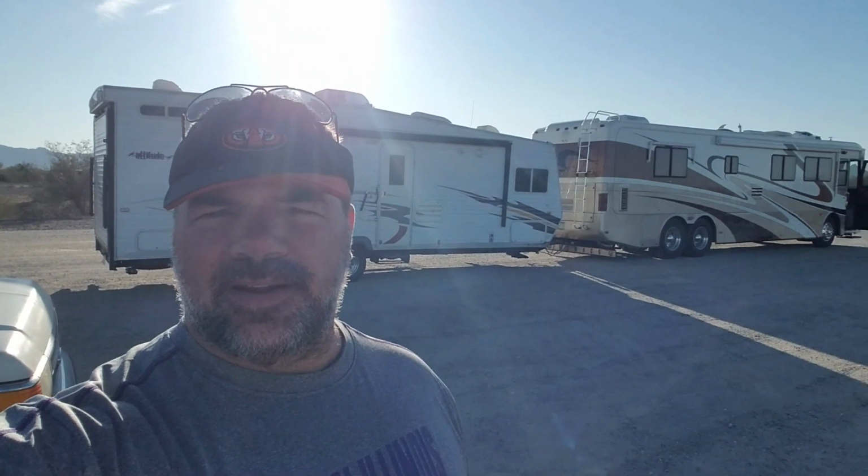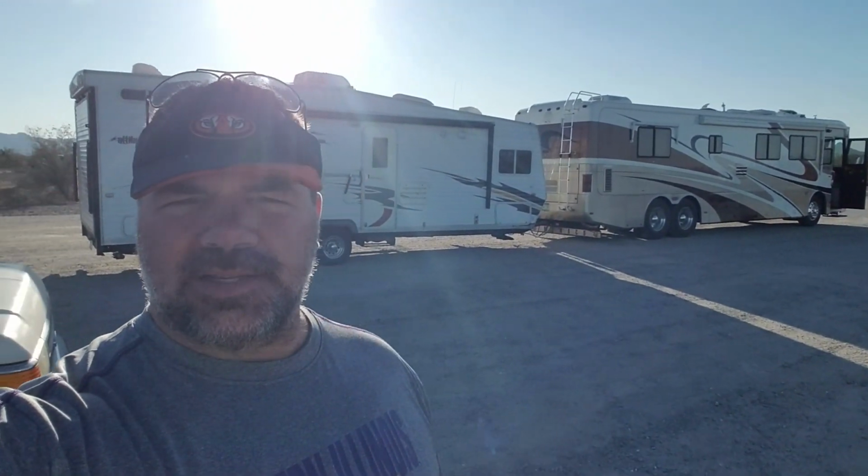Alright guys, so we made it to Quartzsite. We're looking at trying to get checked into the BLM land, trying to figure out all that. But look at what we found here. That's a big old bus or Class A with a toy hauler travel trailer behind it. Pretty cool. We saw on the way in a schoolie. I don't know if Kimberly got a picture.